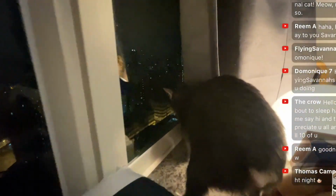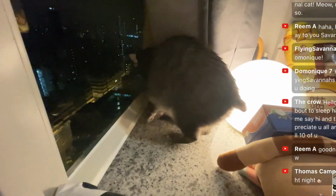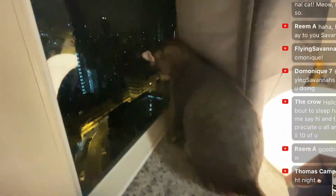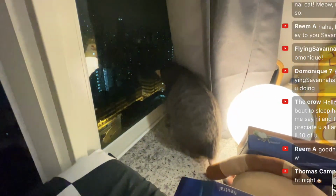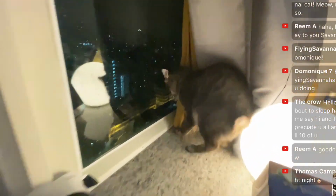Buddy's been seeing things outside the window lately. A few days. Around this time. What's happening outside, buddy? Bud, what's outside? Huh? Buddy, so focused. What are you looking at? There must be something happening outside at 2 a.m. This guy's been on neighborhood watch. I don't know what he's up to. What have you been seeing, buddy? What's outside?